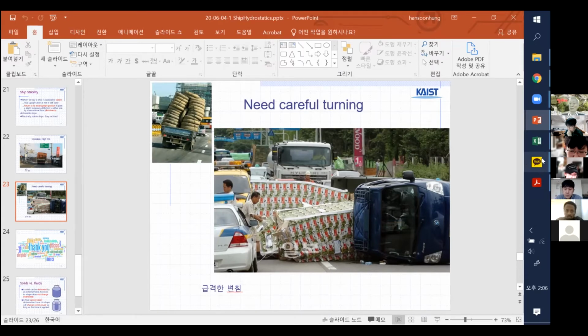And then, Professor, I had a question. Go ahead. Yes, please. Question. I yeah. So my question is the upper left truck, is that dynamically stable?